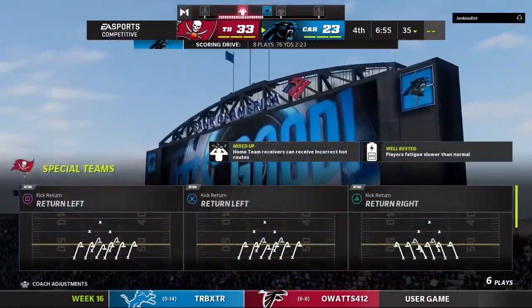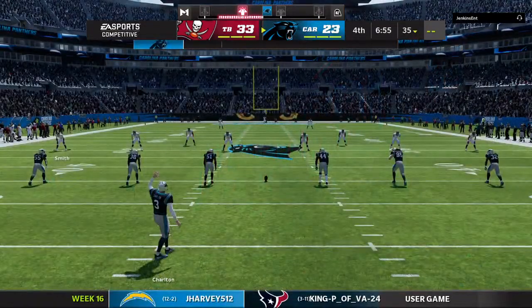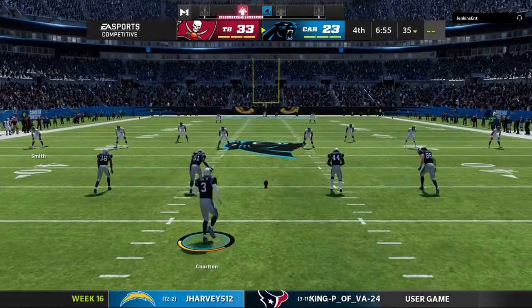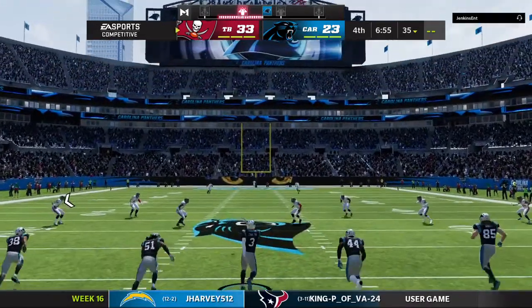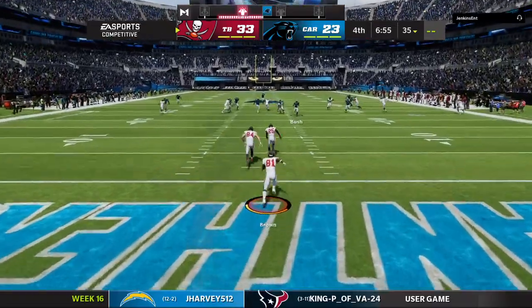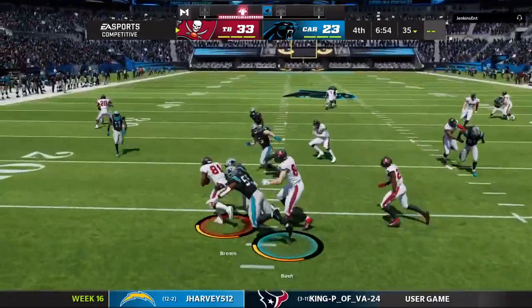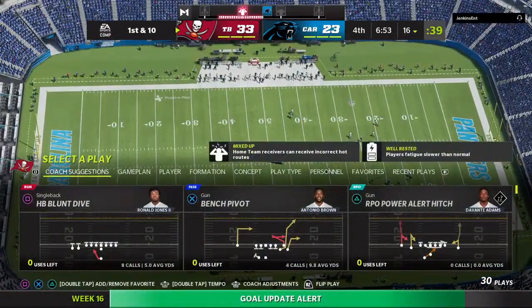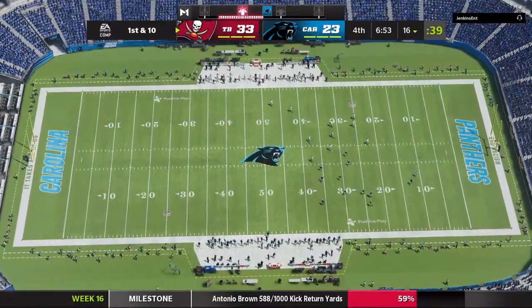PAT up and good by Rosas. And the lead is trimmed down to 10. Out is the kickoff unit as they run up and send this one away. This will be returned from deep in the end zone. And in hindsight, probably should have taken a knee as he only gets this out to the 16-yard line.